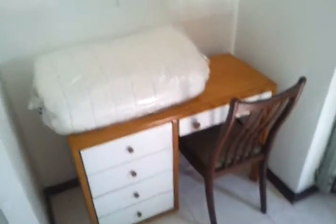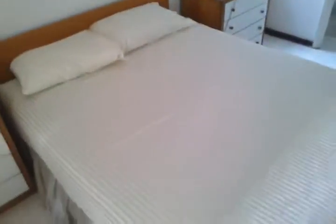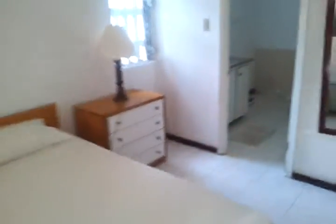This is the master bedroom. As you can see, there's plenty of closet space. There's a desk, as well as a bench, window with drapes, some nightstands. It's not really a place for clothes like a dresser, but you can always take it from the other room. Here's the bed, another nightstand, and this is the master bathroom.